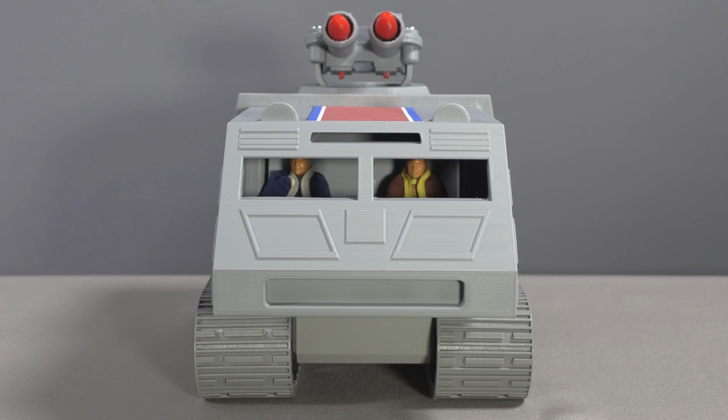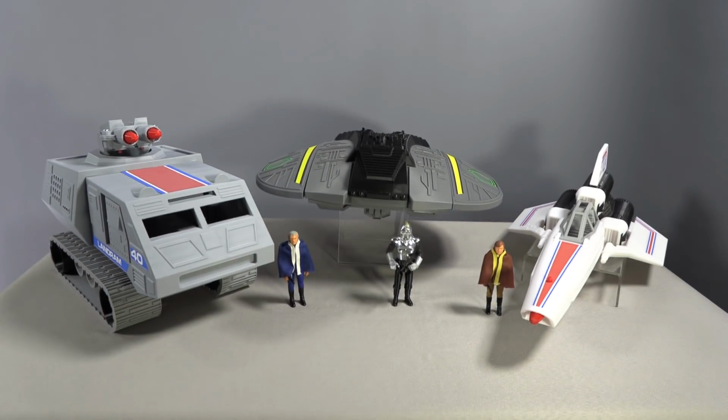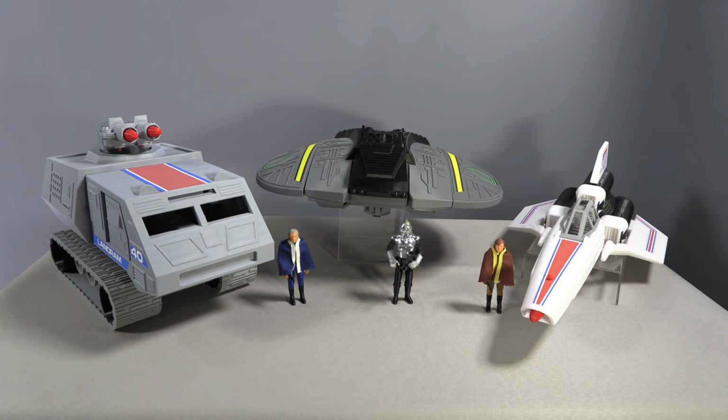And even if you don't want to customize it and try and add new things to it, I'm thrilled to know that this will be on display next to the Viper and the Cylon Raider in my collection. I just wonder what's next.